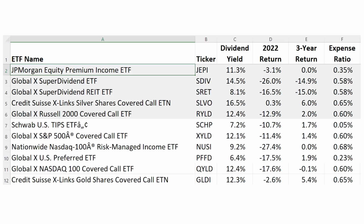Within the top 10 dividend funds, though, you've got a lot of those popular names like the QYLD and the NUSI. Let me know in the comments if you think another fund should have been included or which monthly paying ETF you like the best.